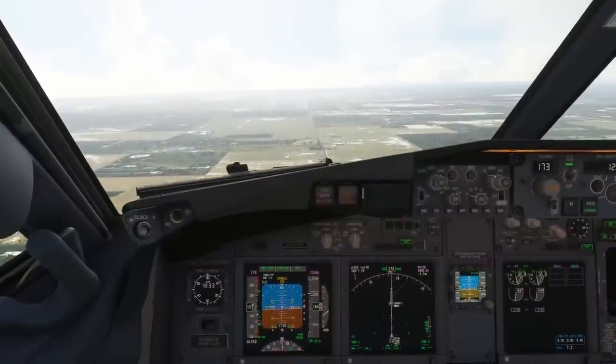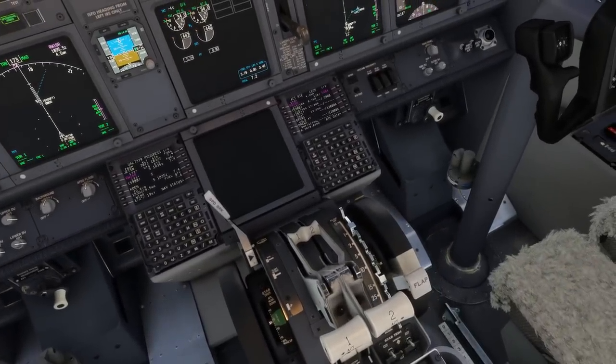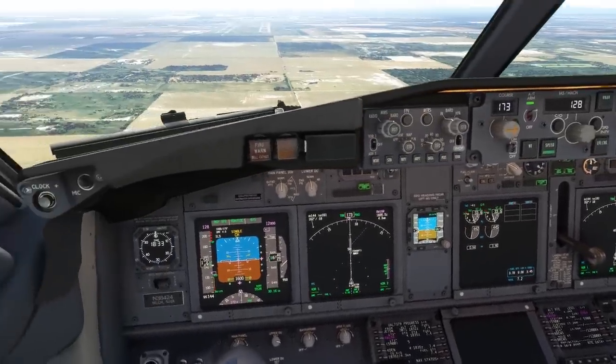So speed rolling back towards the approach speed. Go flaps 30. Virgin, cleared visual approach. And again, it's going to be a flaps 30 landing, so that's our final flap selection.